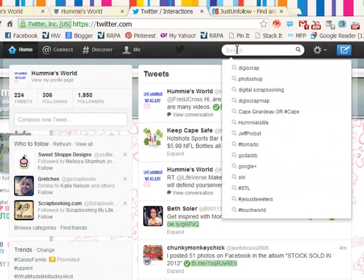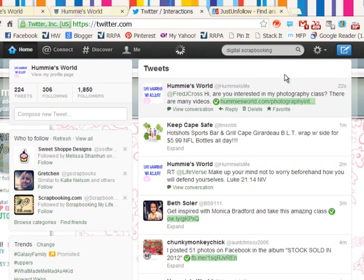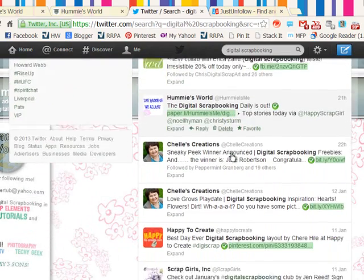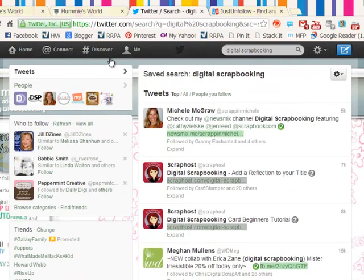Search. You can search for digital scrapbooking. I already have that as a saved search. And you can find people to follow this way. You can find conversations to participate in this way. See, these people have all done something about digital scrapbooking.